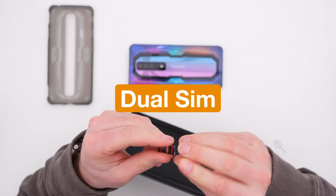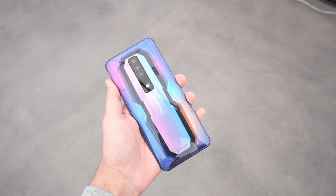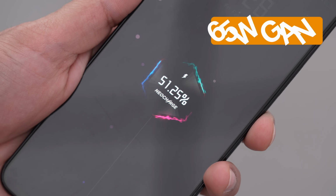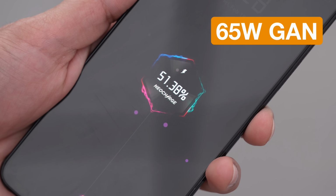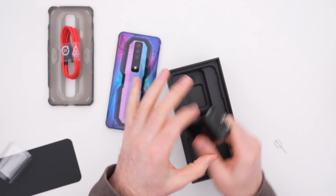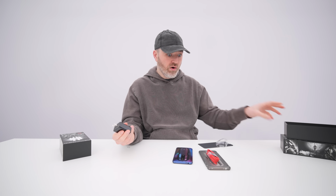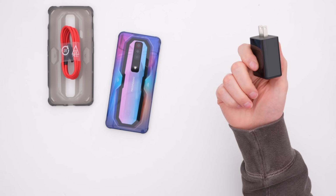For durability and resistance to moisture. So it has a 4,500 milliamp hour battery, but you're pairing that up with 65 watt GaN charging. So it's also going to recharge pretty quickly. That's one of the smaller 65 watt units I've ever seen, and I do own a laptop that charges via 65 watts. So that's it. You could have one charger you bring with you and you're good to go.